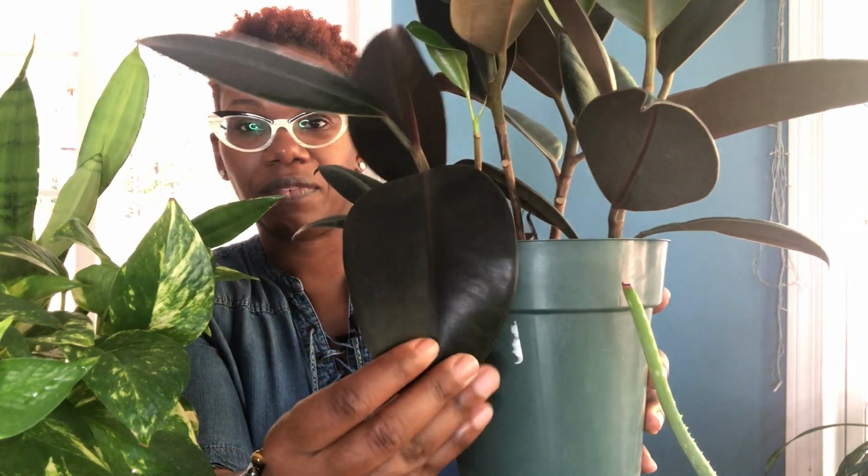But anyway, rubber plants. Because rubber plants have such big leaves, you see how big that leaf is, they tend to collect a lot of dust. So this plant, I dust the leaves off once a week. Now, I've known some people to use neem oil, N-E-E-M, on the leaves of their rubber plants. I have yet to try that, but it's supposed to help repel the dust and also give these leaves a nice big glossy shine.